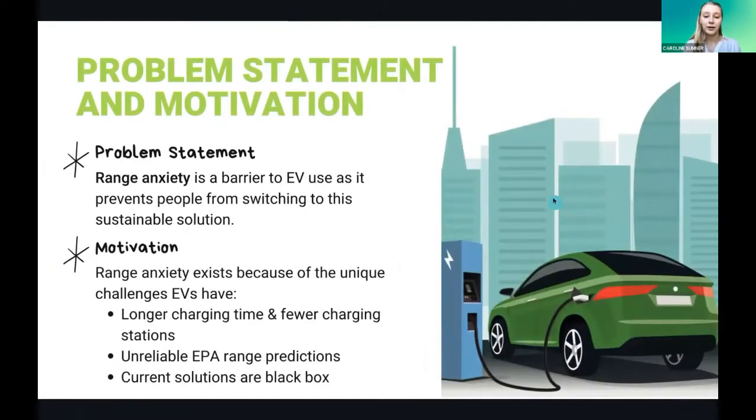So the problem that we are addressing is the fact that electric vehicle technology is not more widely used due to something known as range anxiety. This is the worry that the user will not be able to reach their final destination on the current charge of their battery. The reason that this is unique to electric vehicles is because they have a longer charging time, fewer charging stations, unreliable predictions given by the EPA, and some of the research solutions currently available are very black box.